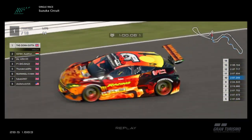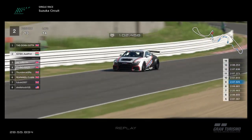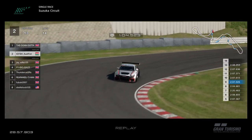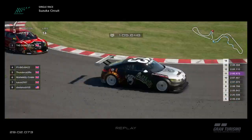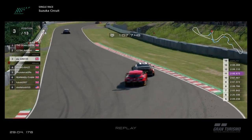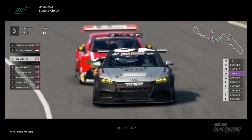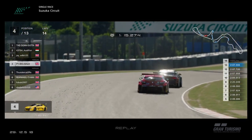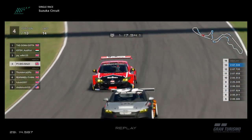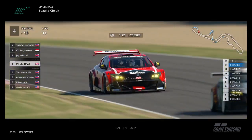So it doesn't look like the Don Dotters are under any immediate threat from Audi Ferry. Audi Ferry's times are starting to go off a little bit now. Whether that is down to tyre wear, of course those tyres have been on there a while now. J Wills pumped in 2:08 laps after his 2:06, so technically Baz behind him is quicker at the minute. He's definitely more on the pace.